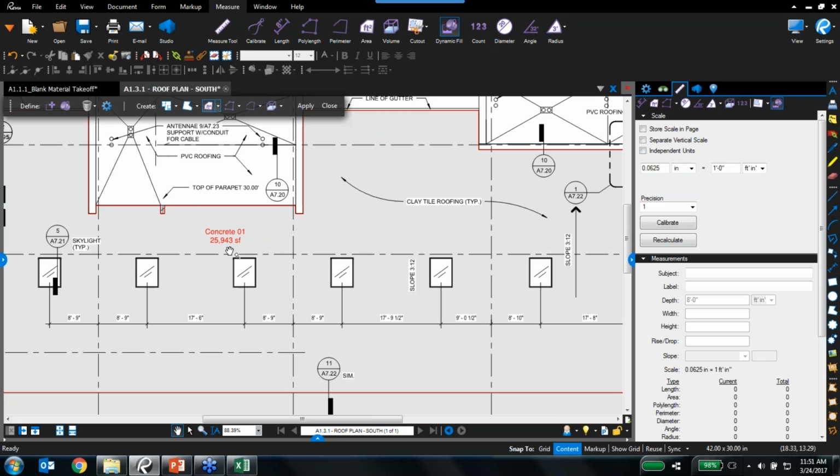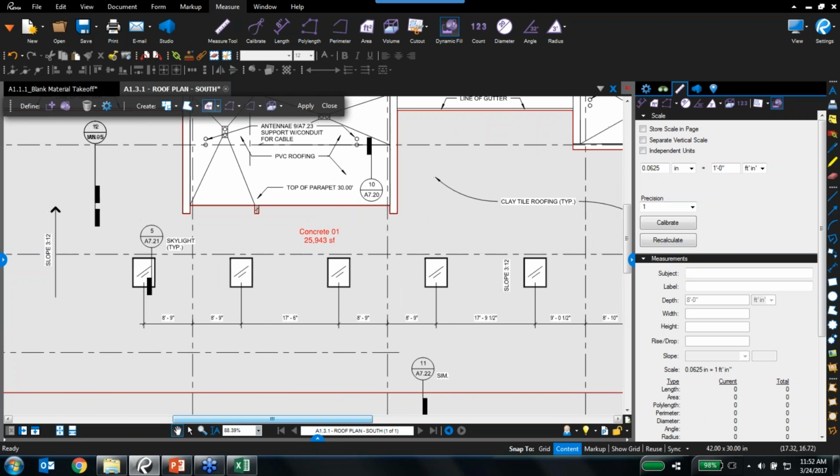So this is 25,943 square feet of concrete. The slope here, though, is 3/12, if you can see over here. So let's add in the slope. I'm going to select it. We're going to pick our pitch, which is 3/12. And now we're going to see that automatically update, 26,742 square feet.